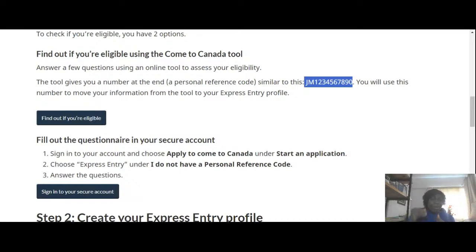So now understand this. Once you come here, you are ready to apply. For you to submit your profile, the first step is to click on this. Click on find out if you are eligible. I hope you are following me. Then when you click on it, you fill everything, you answer every question from A to Z, and at the end, you'll be given a reference code like this. I hope everybody is following. Once you are given the reference code, this is what you will use on your profile.